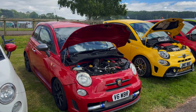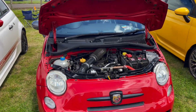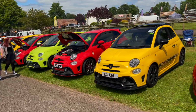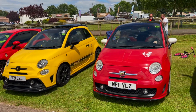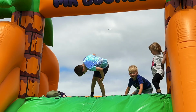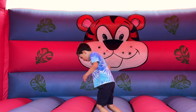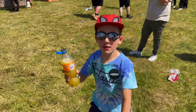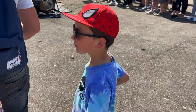RX-7. My mum's actually got one in a bath. She'd be loving this now. Yeah, Clios are one of the coolest little hot hatches of our time. They kind of capture the character of the old Renault 5 GT Turbo. It's like a modern version of that. Yeah, 15 minutes on the bouncy castles, what a result.